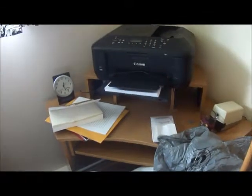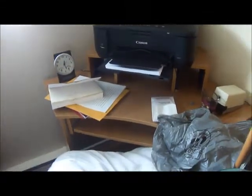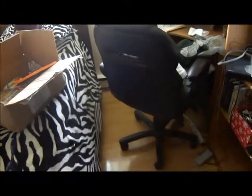But, like, it's this corner desk, so there's, like, no room. I can't even lay a book out on it flat. And then there's this chair, which is very comfortable, but I can't even get on my bed from there. And that's the farthest it can go in.